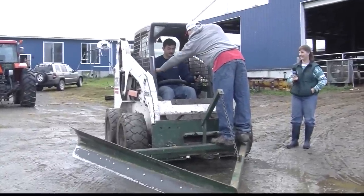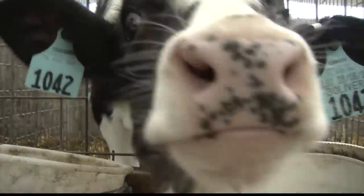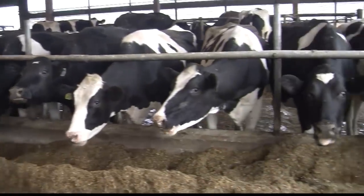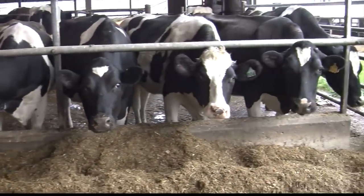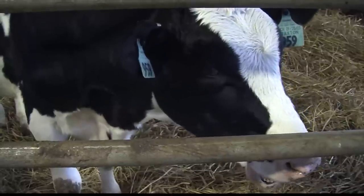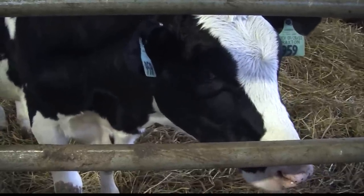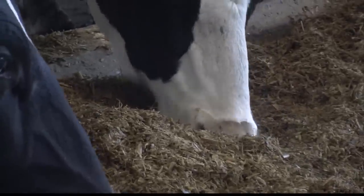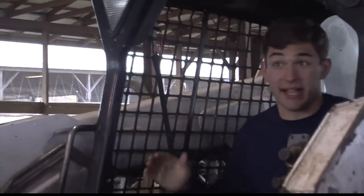At Maple Knoll Dairy Farm, every day can be different. Farmers' routines can change by the moment, but it usually starts off the same, getting up early to feed the livestock. One cow eats about 100 pounds of feed and drinks 60 gallons of water every day. And today, it was my job to feed them. All right, bring it back out.